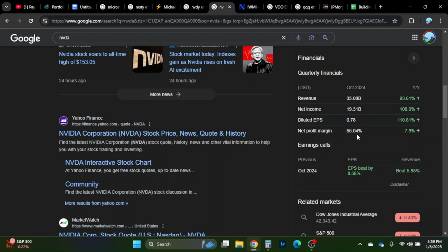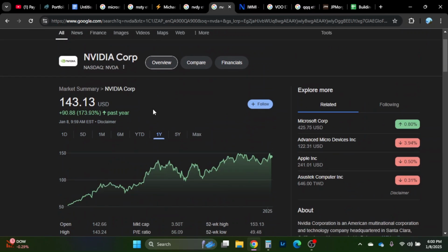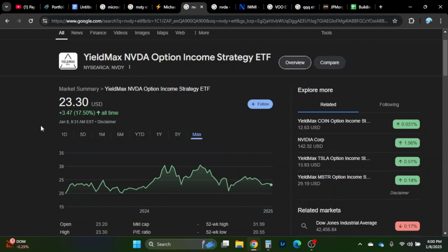And I believe NVIDIA moving forward into the future is only going to generate more revenue, and they're only going to become bigger and bigger, right? So I believe in NVIDIA long term. NVIDIA as a stock has performed amazing. They gained over 170% just in the year of 2024. And so this is the reason I'm invested into NVDY.